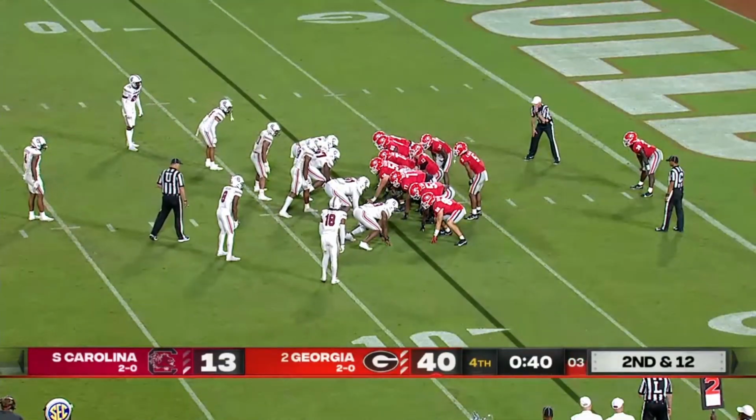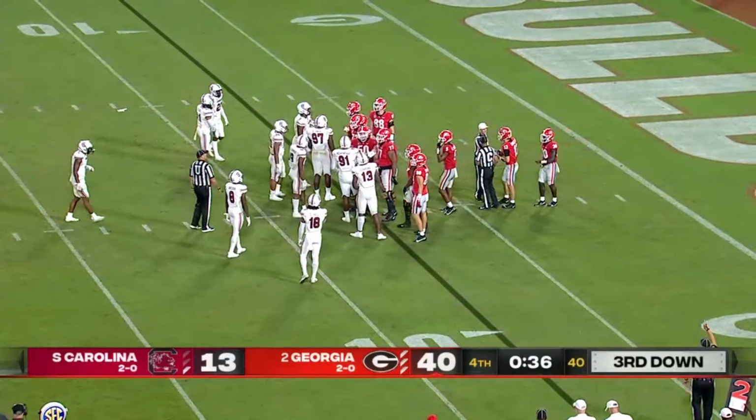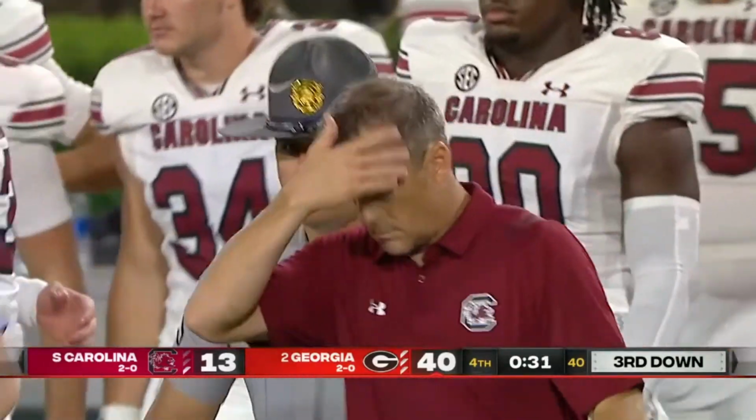So Georgia will go to 3-0. They'll be at Vanderbilt next week. A very good chance to go to 4-0. And a nice return.